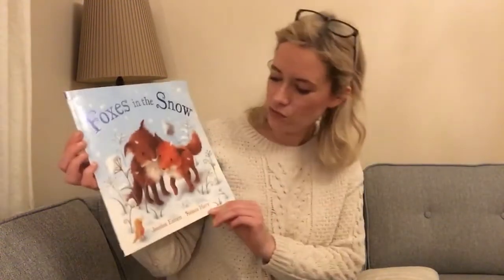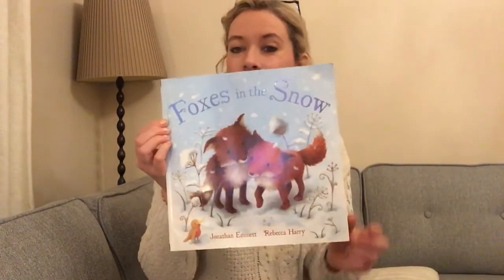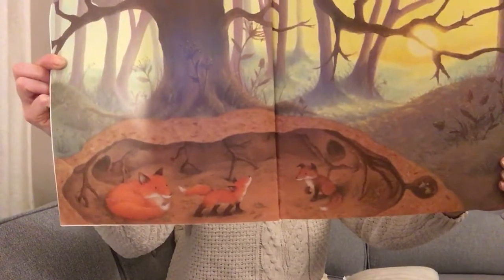So this week we're going to be finding out about creatures that live all around us and about what happens to them in the winter time. So Foxes in the Snow. And it's written by someone called Jonathan Emmett and Rebecca Harry. And there, look, you can see two little fox cubs. And there's a little robin too. Foxes in the Snow. Now, I love this picture. Because even before we start reading our story, we've got this lovely picture showing us where foxes live. And there they are, look, in a den under the ground. Nice and safe. We could walk past and we wouldn't even know they were there, would we? Foxes in the Snow.